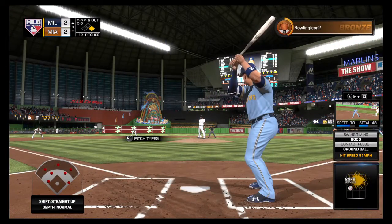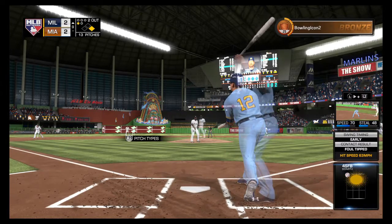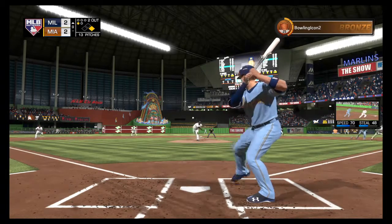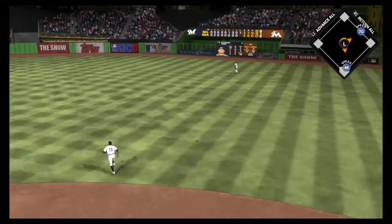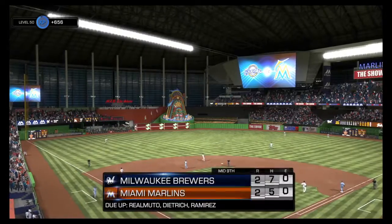Into the box now, Stephen Vogt trying to keep things going now with a runner at first following the RBI single. Here's the first pitch. Fouled back. 2 out with the possible go-ahead run at first. This is pulled into right. Bronson will get there, and he puts it away to retire.